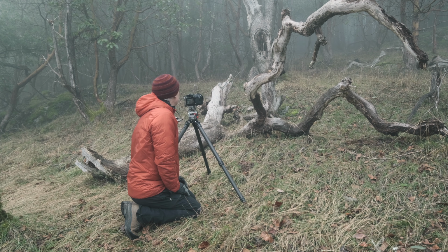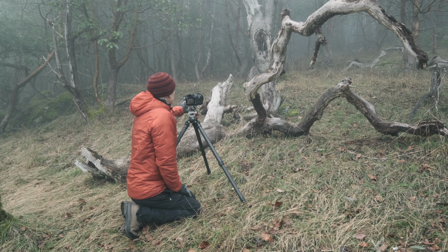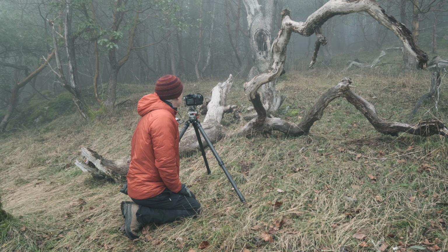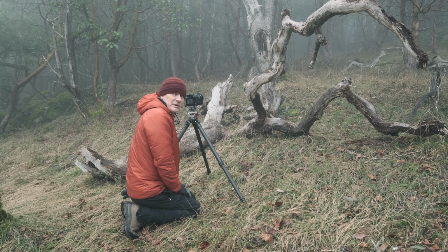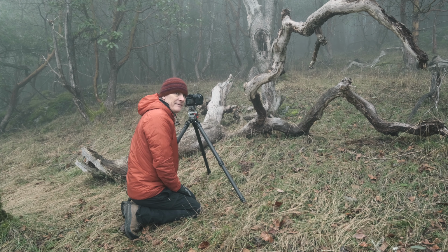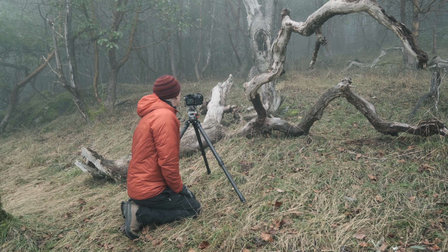oak tree. So what I've done is I've used this in the foreground, and then we have the stump in the background, which is quite interesting. And of course, with a little bit of fog, which is still sticking around really well, it just eliminates some of that busyness in the background. So I'll show you what I have here, and hopefully it'll work out well.